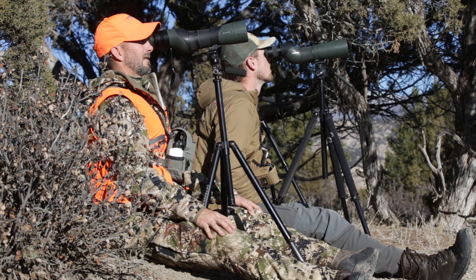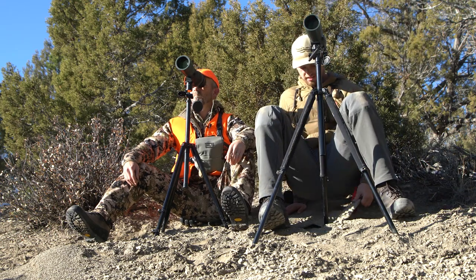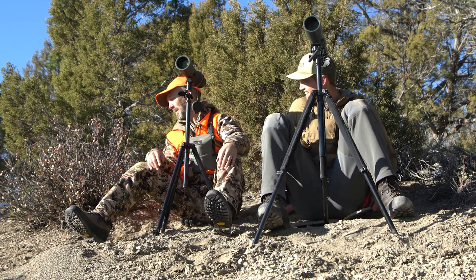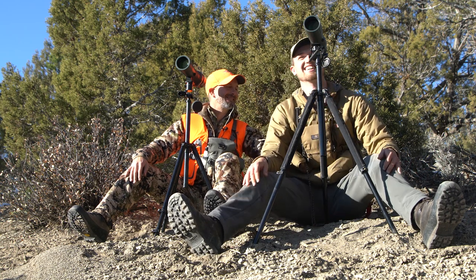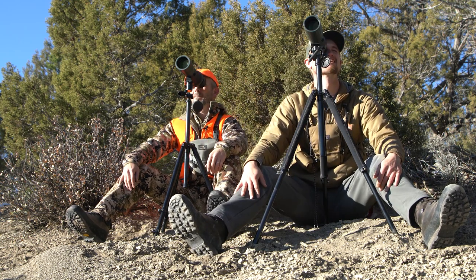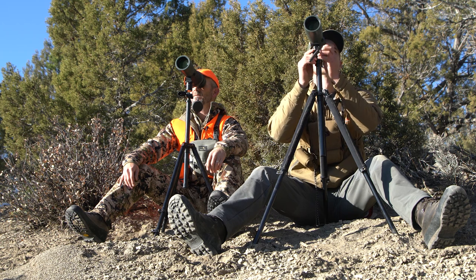Golly. So glad you encroached on my glassing position. You can see him from over there too. Hey, dude, I just want to be close to you though, buddy. I apparently, what the heck? He is right in front of that tree.